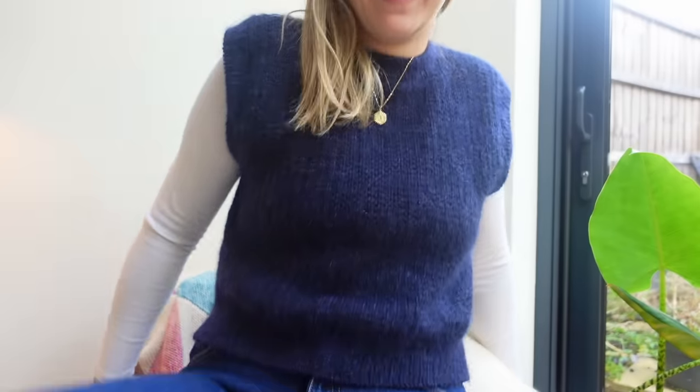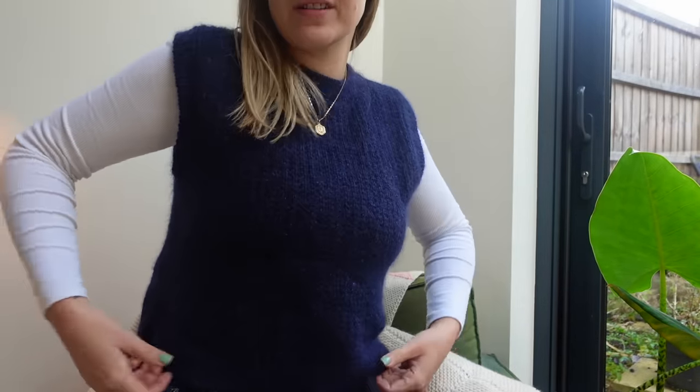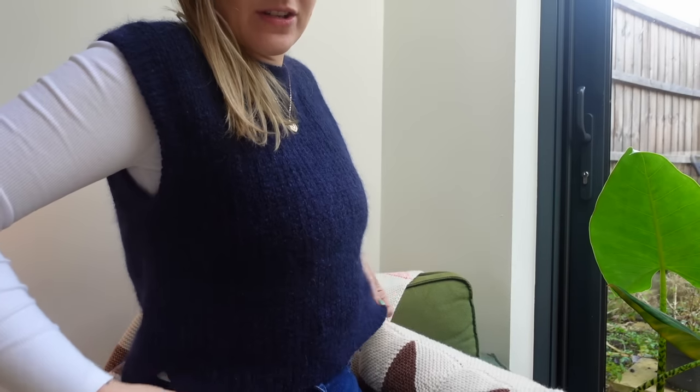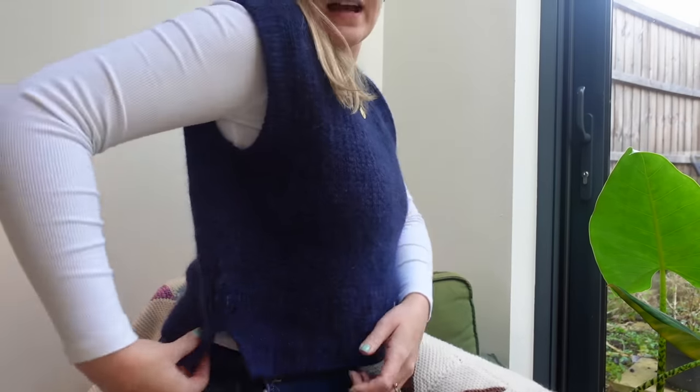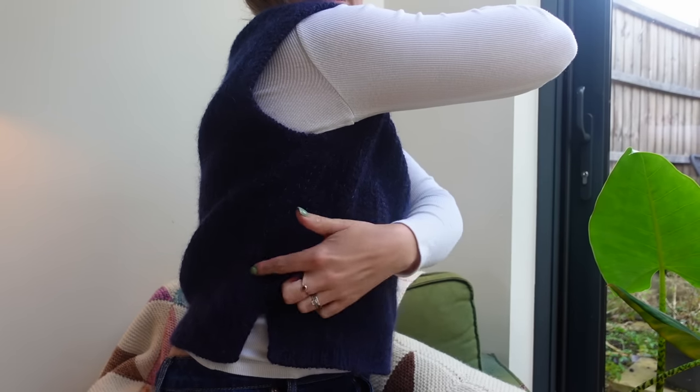For the body, shall I hold it up again? I did a little split hem just within the bottom rib, not within the texture, but it's just normal 1x1 rib. The back is slightly longer than the front, but not drastically so. I just like the look of that when I'm wearing something that's going to go over jeans. I just think it looks really, really nice.